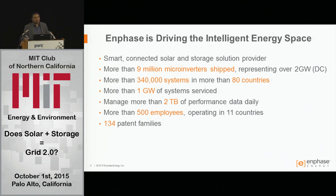To date, we do a microinverter system. A microinverter is a device that takes the DC output of a single solar panel and converts it into AC. We have shipped well over 9 million microinverters to date, installed in 340,000 systems in more than 80 countries. My favorite being a 1 kilowatt system somebody installed in Saudi Arabia. It's a start. More than a gigawatt of systems that we have serviced.